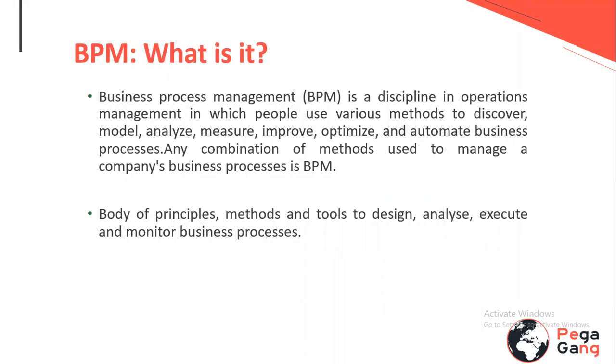So if you are able to manage your business transactions on a single unified platform, that's what we call a BPM, business process management. Pega is one such BPM tool. There are a lot of other BPM tools, but the whole point of BPM is you would be able to design your business transactions, analyze them, monitor them, automate, and improve. A lot of possibilities are there.